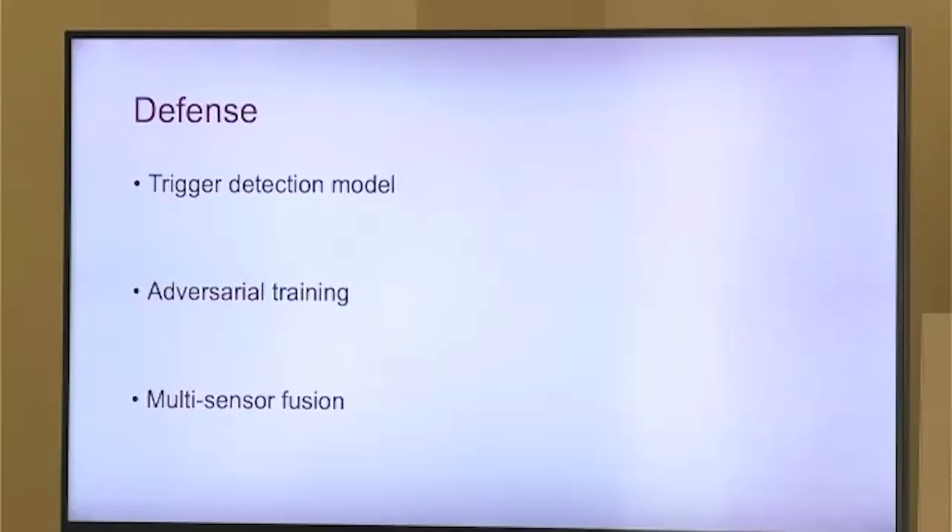We also have some potential defenses against our attack. For example, a trigger detection model: we can train a new model to detect the poisoned frames, the poisoned heat maps. We can also do adversarial training: we can purposefully include these poisoned samples in the training data set, but assign the correct label. And we can also do multi-sensor fusion, because multi-sensor systems are much more robust than single-sensor systems. But one vulnerability is that some attacks can compromise all of the sensors.